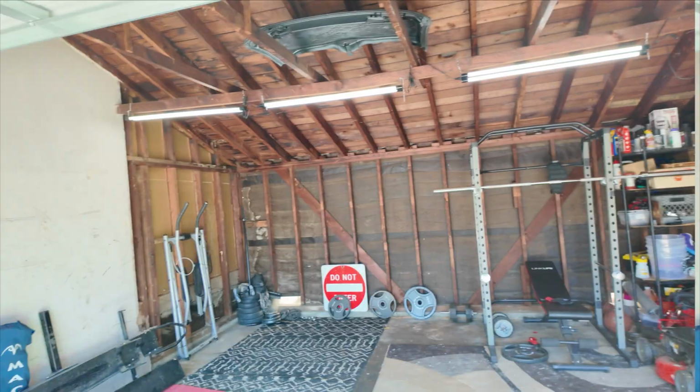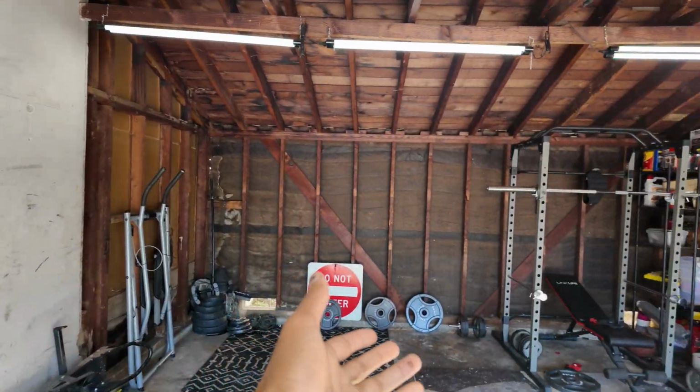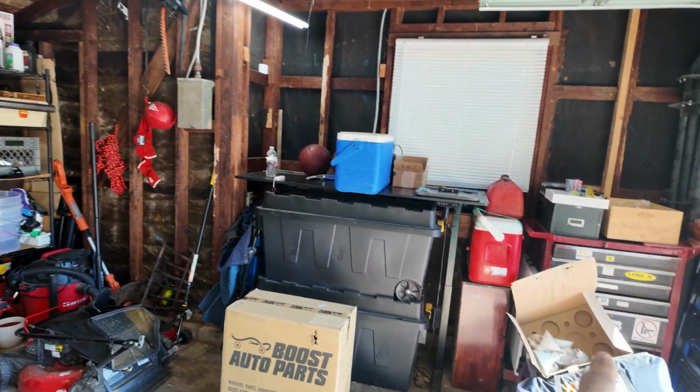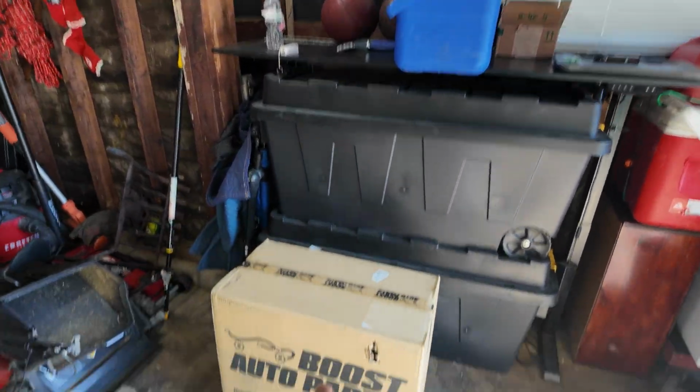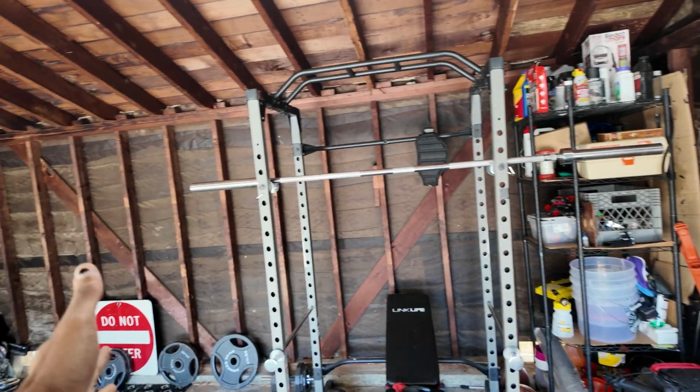So yeah, we're going to be bringing the trailer home today. Let me give you guys a view. This is the garage, completely cleaned out for the most part. I had to move all this stuff over there. We have some more storage for all the tools and everything like that, and also some parts coming for the truck. Cannot wait to install that. But most of the stuff is moved over.